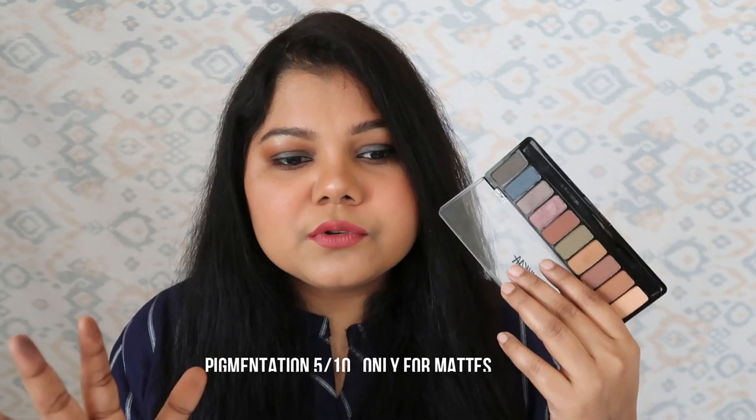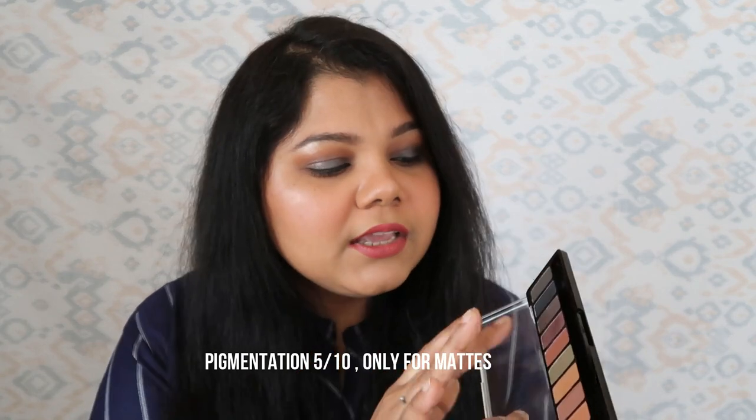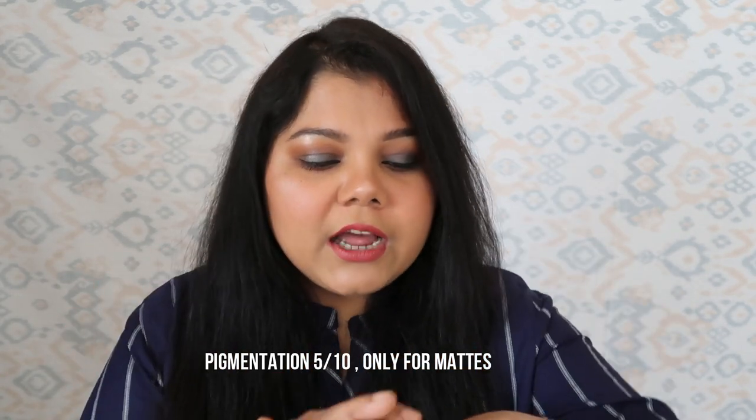Intensely pigmented. Mattes are pigmented. Shimmers, you don't see a shimmer. I'm highly disappointed on the shimmer part. All the shimmers which are here, they are chalky. They have a high kickback. They don't perform the way they're supposed to. If I pick a shimmer, I should see a shimmer on my eyes. It shouldn't be like this. I took a shimmer, applied it on my hand.